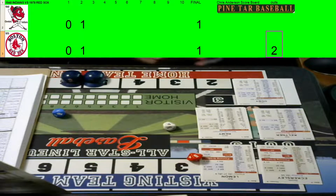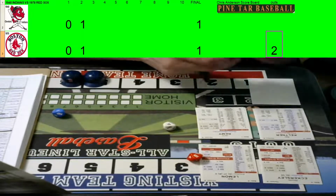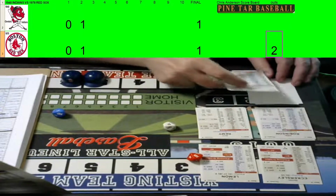1-1 ball game. Cleveland got their run on an error, so it's unearned. Dave Gardner has joined us as he says, let's go Guardians.